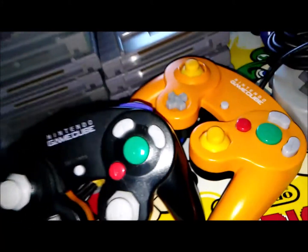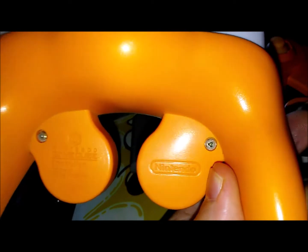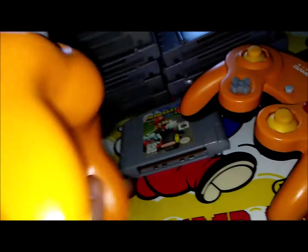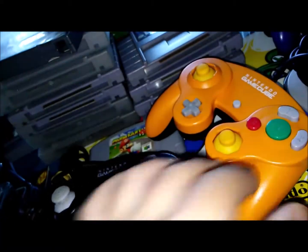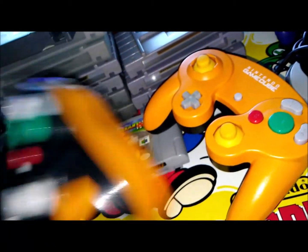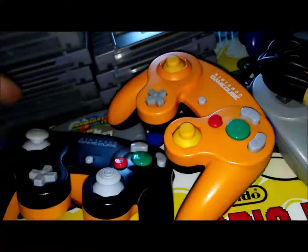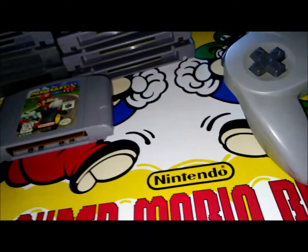Yeah, so I finally got one. I gotta get the right screwdriver to swap these back out. I'm not entirely sure. If you guys know what kind of screwdriver this takes, please let me know down below in the comments, because I gotta switch that out, put one of those there. So I got a black controller, indigo, and finally got the orange spice one, which is really cool.